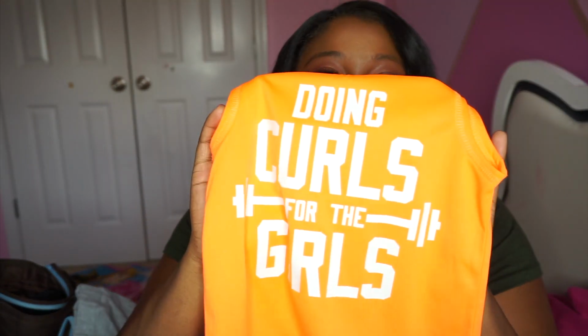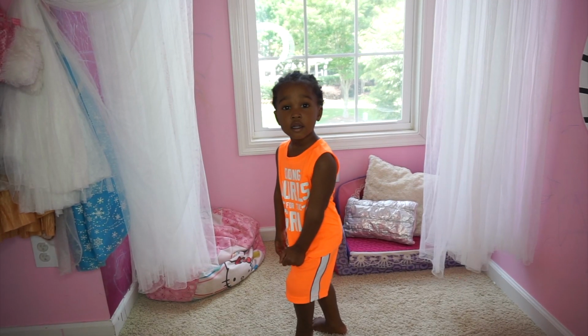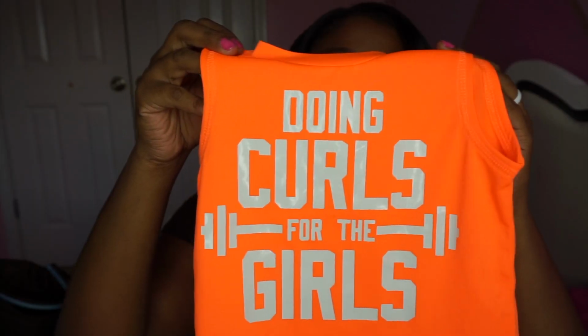Boys are so different. Noah can keep her stuff for so long, but boys are just boys. They're just so rough. They're rough on everything. So here's another one, and this is a basketball jersey. Not that he's playing basketball, but I just thought this bright color was so cute.